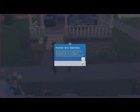Yes, so one of the new things they've added now, apparently, is that actions that happen in your life affect how your sim behaves. Okay. So if something really traumatic happens, they're probably going to be scared of that specific thing afterwards and things like that. That's a new depth that they've added to it this time, apparently.